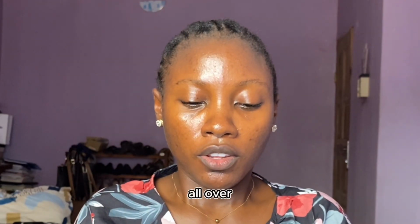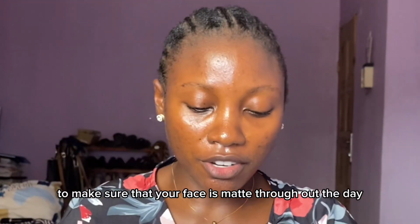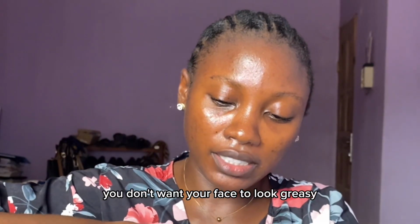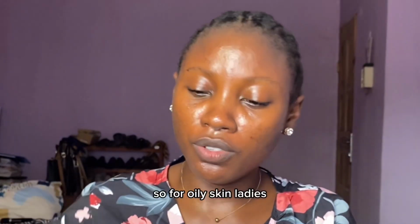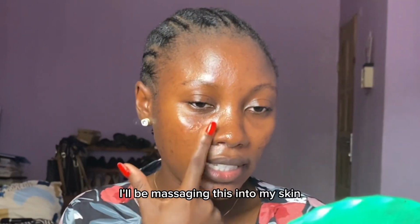I'll be starting this makeup using the Mismetic primer all over my face. Your primer helps to make sure that your face is matte throughout the day. You don't want your face to look greasy, and people will be asking, why is your face oily? So for oily skin ladies, you need your primer. I'll be massaging this into my skin.